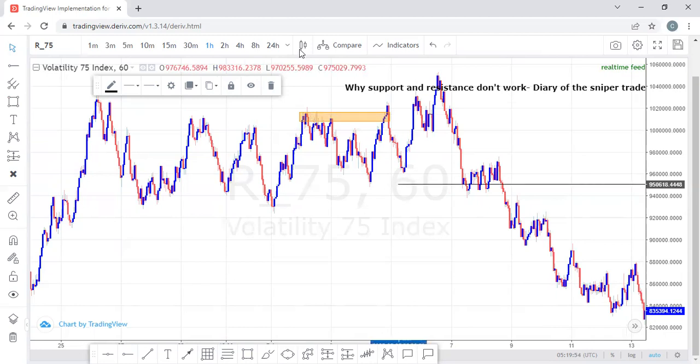So I want to share why support and resistance don't work and why I don't trade it. Those of us in the mentorship at ElectronFX, we don't trade support and resistance. There are several reasons why we don't do that, and let's start with the first reason.